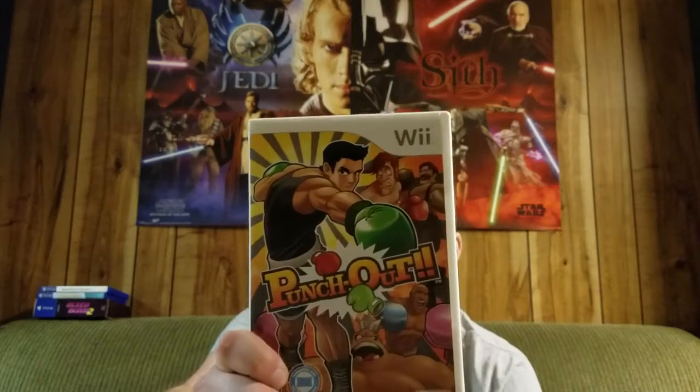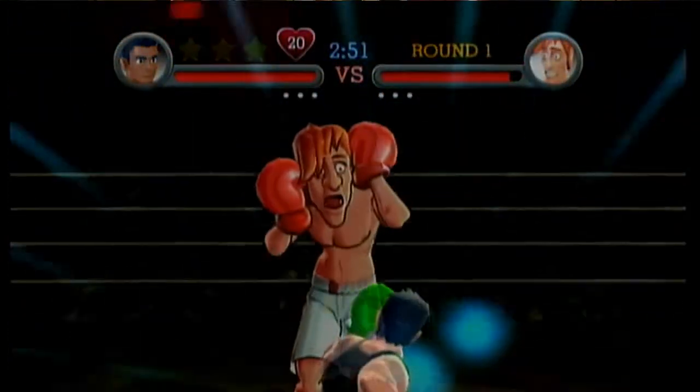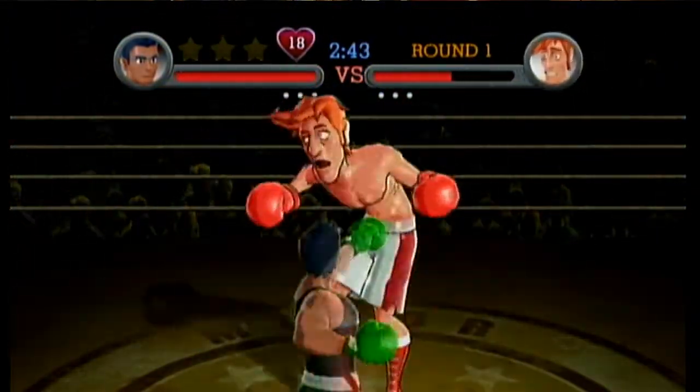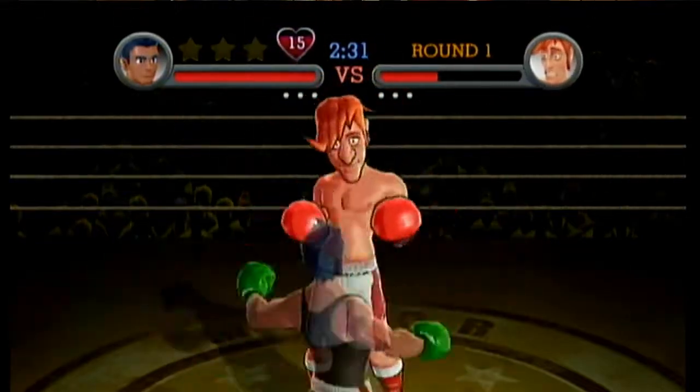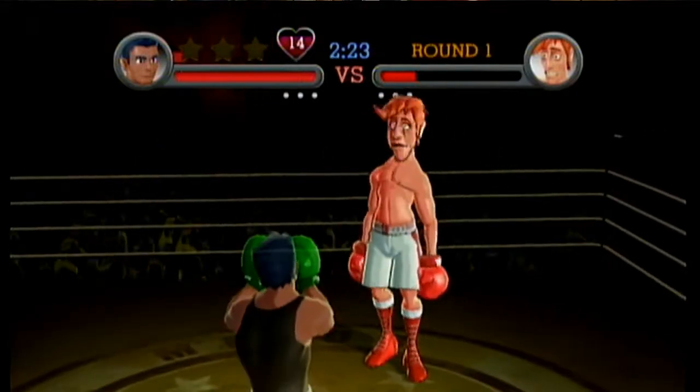And then also at the same store, picked up Punch-Out on the Wii. So this was a game I'd been wanting for a while, but always saw it as a little too expensive for me. So I finally found it for maybe 10 bucks. And I really like how it plays. It's a lot of fun, very obviously similar to the original Punch-Out and Mike Tyson's Punch-Out on the NES.